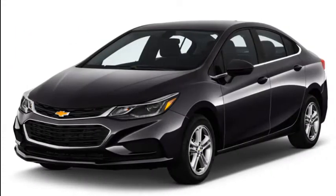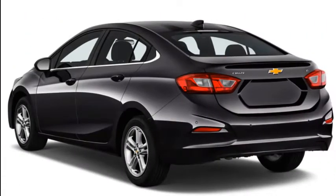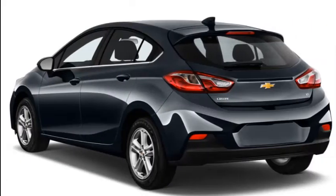All four outboard passengers have good space for stretching out. The cloth upholstery fitted to most Cruzes is durable and tough, and we prefer it to the synthetic leather in the Cruze Premier. That's right, the range-topping Cruze is no longer available with leather seats.